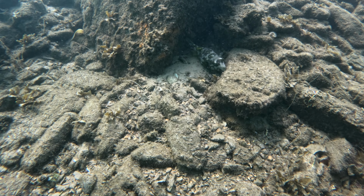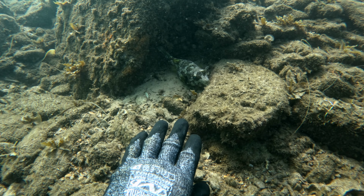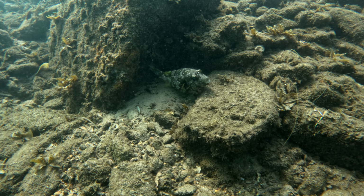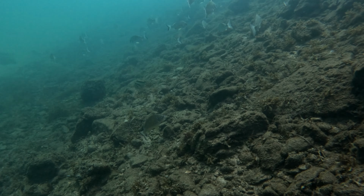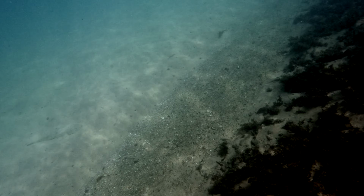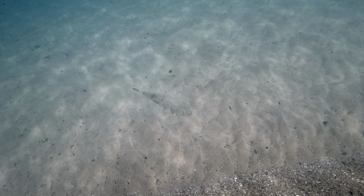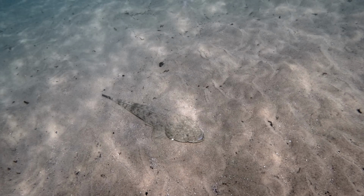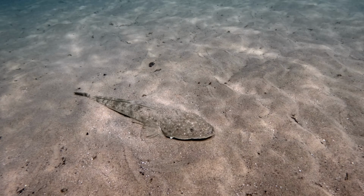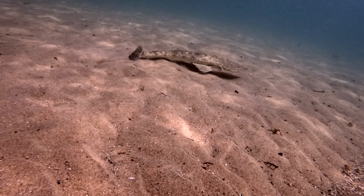Here's a little pufferfish just having a rest. He even waves his little fins to say hello. Actually, he's probably saying get away from me. And the final flathead. This was quite a large flathead, nestled in the sand. It's really good to see so many around. We've got a very healthy flathead population in the area at the moment.